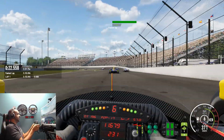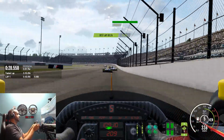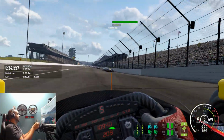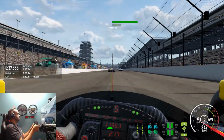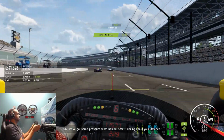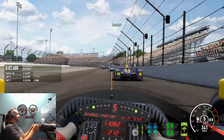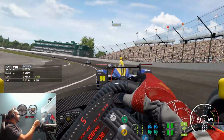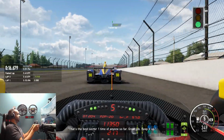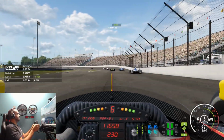Got one more position there, now up into 13th position. Track's still pretty slick right now. Going up on the bumper of the 98 here. Nice and close, should have a good slipstream. Question is, do I have a gap? I'm going to try for the inside line here. Should have it.